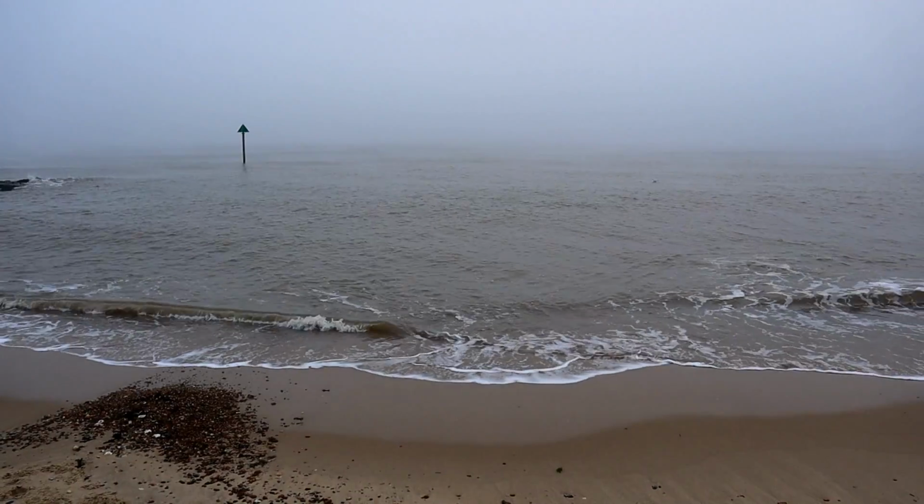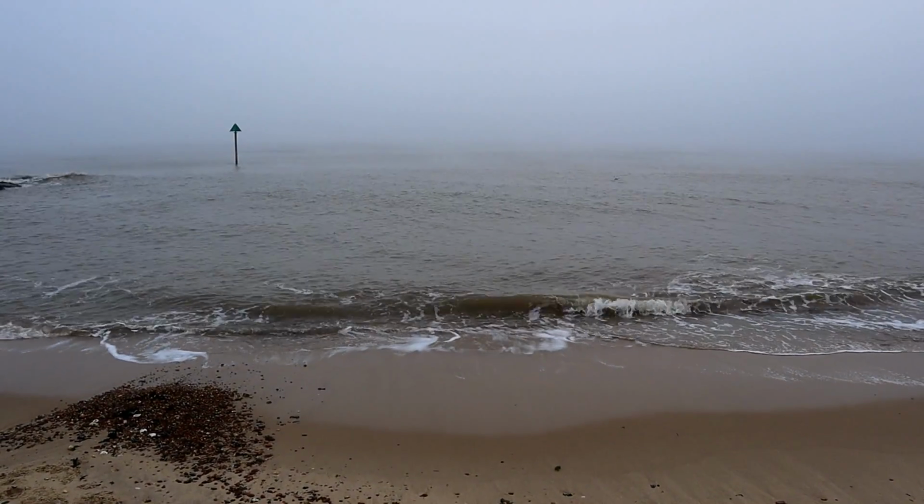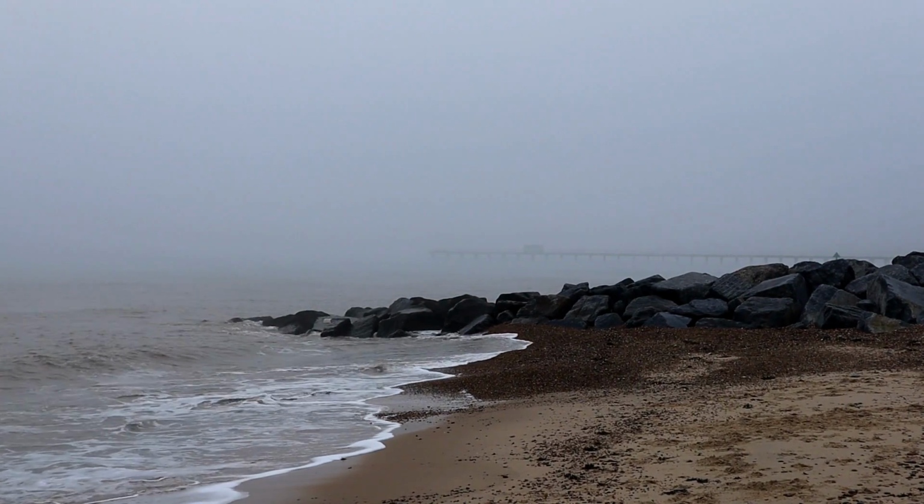Oh, I know I said I wasn't going to, but I couldn't come all the way to the coast and not go to the beach. In the distance, through the fog, is Felixstowe Pier.